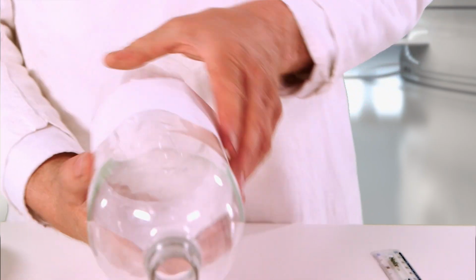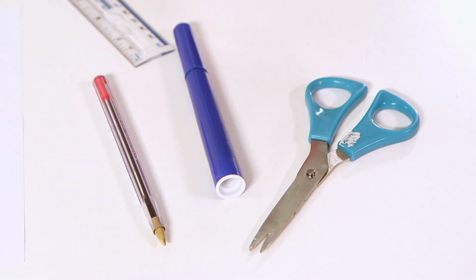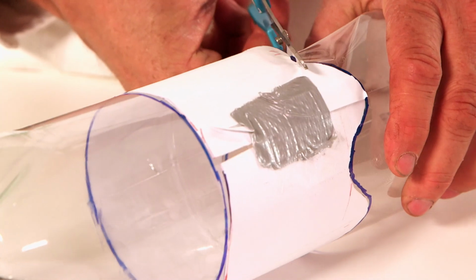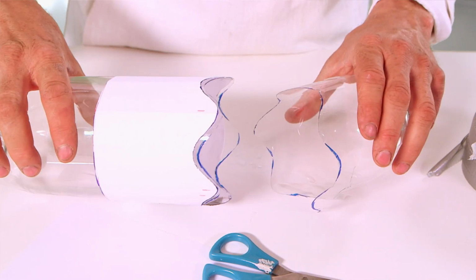Wrap the template around the bottle and use a pen to mark the shape onto the plastic. Now take a pair of scissors and cut out your flyer to reveal your perfect fins and cut off the top of the bottle to complete the shape.